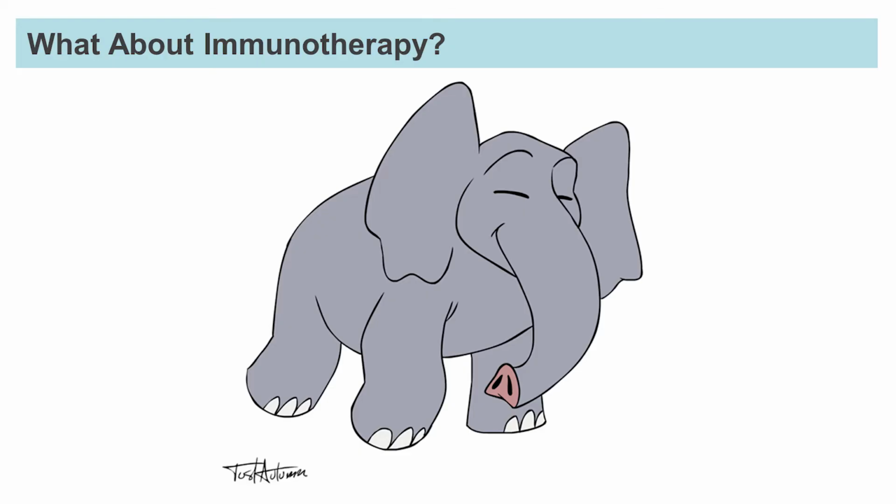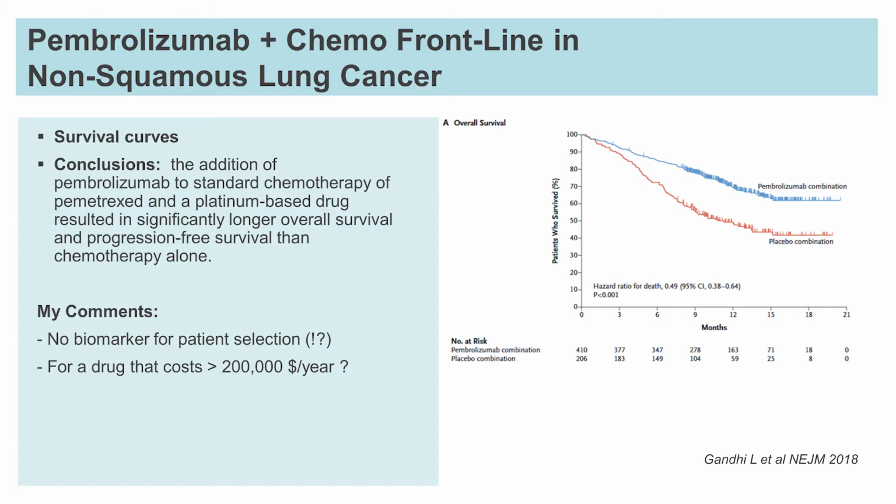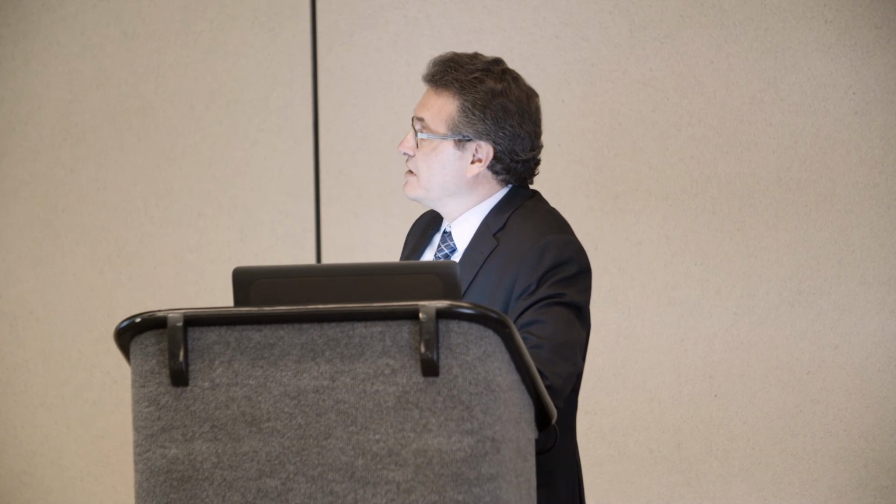So what about the elephant in the room, immunotherapy? Well, immunotherapy does well in lung cancer. As you all know, and as presented in this seminal paper in the New England Journal of Medicine, the addition of pembrolizumab to standard doublet, pemetrexed and platinum, resulted in significantly longer survival and progression-free survival compared to chemotherapy alone. And these are the survival curves. Clearly, the triplet, pembrolizumab and chemo doublet, does much better than chemotherapy alone.